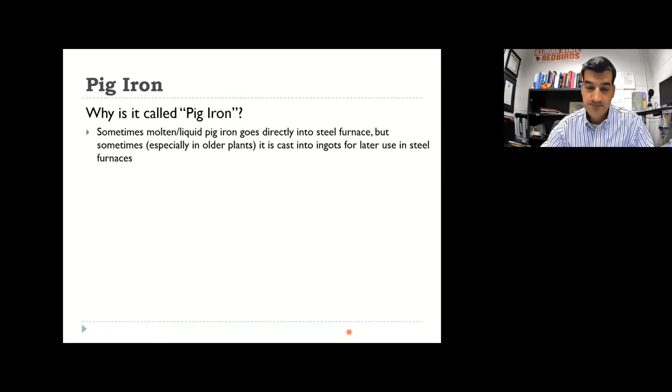So that's one option. But another option that, especially in years past, was more common: if you didn't want to put the molten pig iron directly into the steel furnace, it was pretty common to solidify it and cool it down into small ingots. Those ingots were like little bricks, about that big. Nothing real huge. You could pick one up and throw it around, and that was a good way to store the pig iron until you were ready to put it into the steel furnace and turn it into steel. All right, so why is it called pig iron? It's related to these ingots.